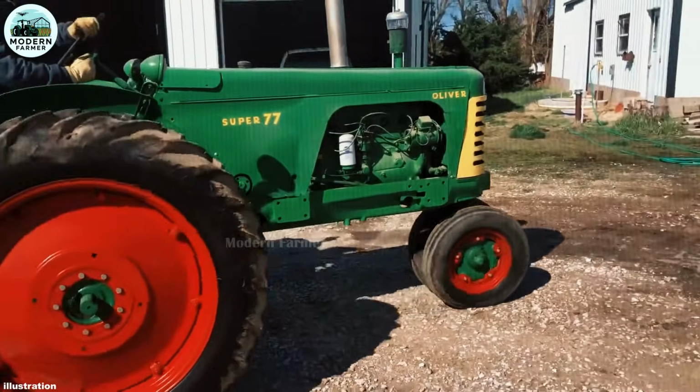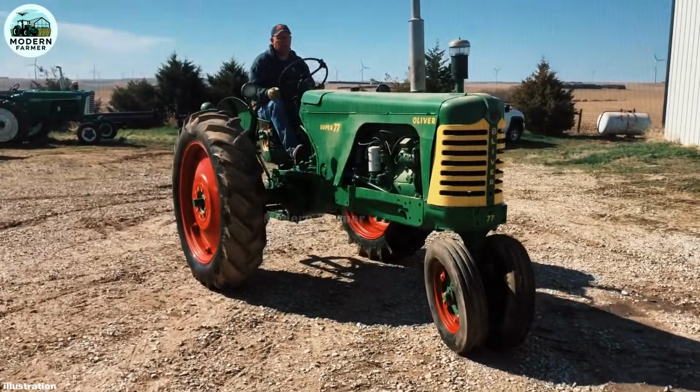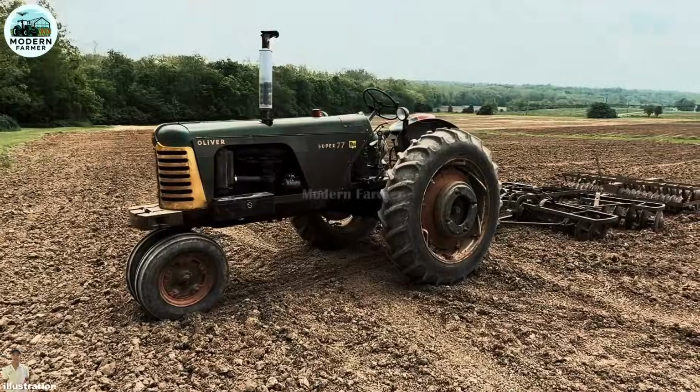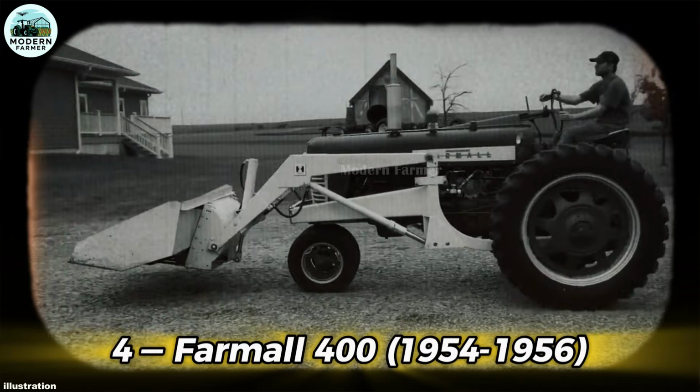And if the Oliver felt well-rounded, the next tractor made hydraulics and implement control feel even more purposeful, on a bigger, harder-working scale. Number 4. The Farmall 400.